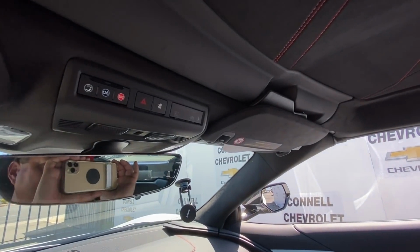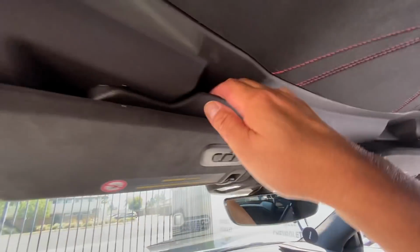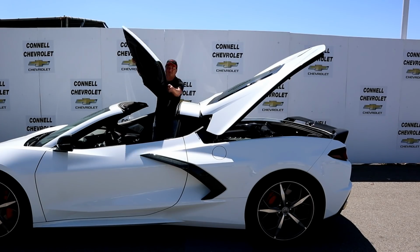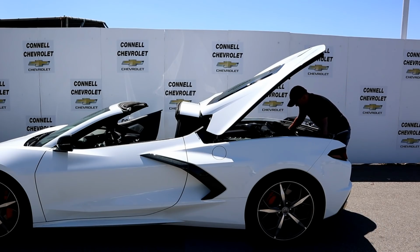All C8 Corvettes come with a removable top, and to do that, all you have to do is pull the right lever, left lever, and then there's one in the back. Just push the button, pull down, push up, and there you go. Where do you place the roof once you take it off, you ask? Well, it snaps into place and fits perfectly in the trunk.